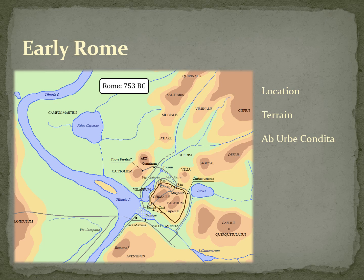I've titled this little subsection Ab Urbe Condita, which means from the founding of the city, and oftentimes in Latin, this is what the Romans would say, Ab Urbe Condita, from the founding of the city, and by that they meant from 753 BC.